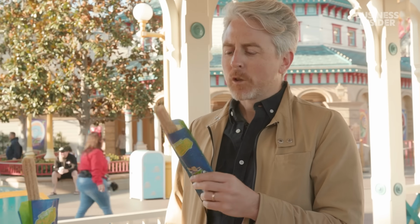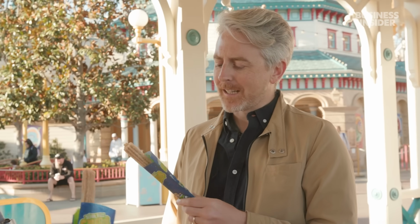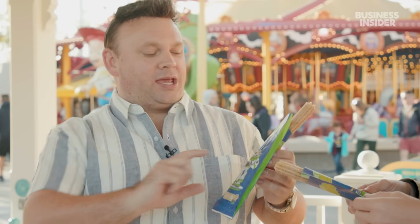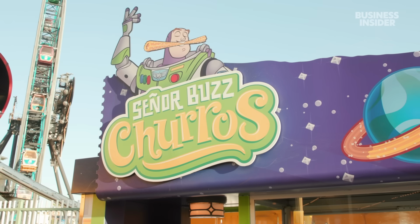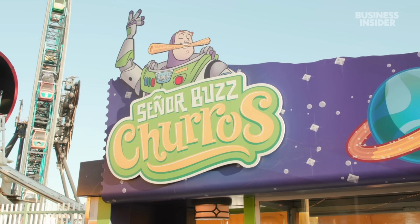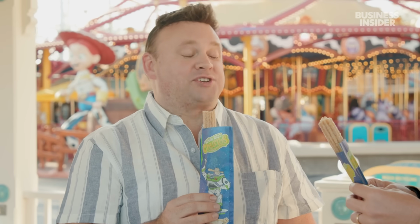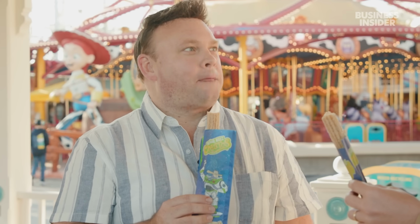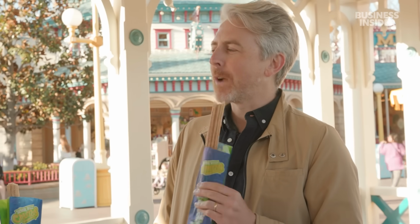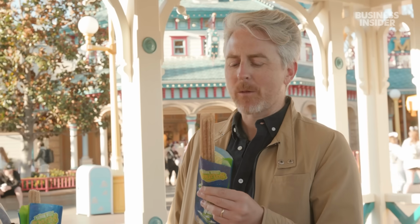Okay, so I look confused on the branding. Senor Buzz Churros. In Toy Story 3, there's that really fun moment where his programming is off and he starts speaking Spanish, so Senor Buzz Churros is a reference to that little Easter egg in Toy Story 3. There's 3 Toy Stories? Well, there's actually 4 and about to be a 5th. No, really? Oh, yeah. My brain is so saturated with the internet, like I know things, but I don't know why I know them. It's just constantly referenced in pop culture. It's like, yes, this is something that I recognize.